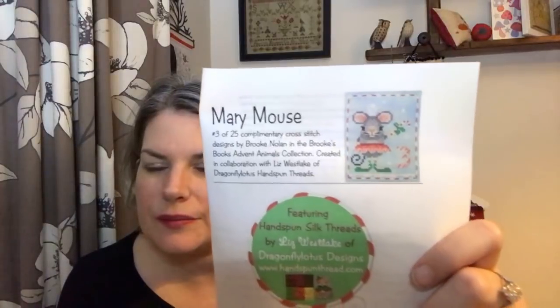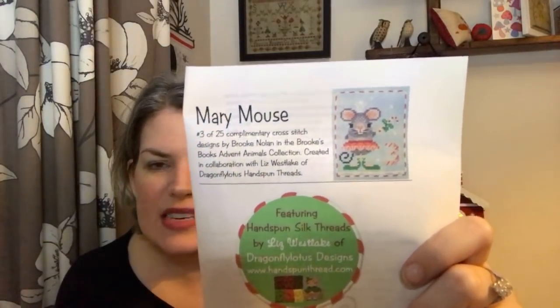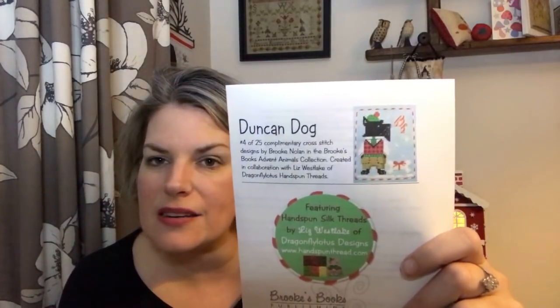Mary Mouse. Mary Mouse, there she is with a lovely tail and her little tutu. And this one, I really like this little guy. I'm very tempted to stitch him even if I don't stitch the whole Advent calendar this year. This is Duncan Dog in his little trousers and his little plaid top.